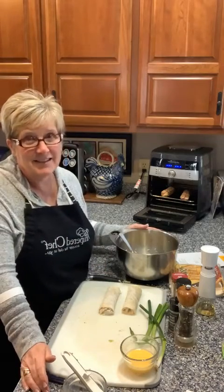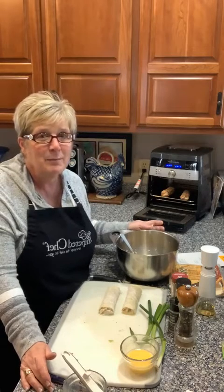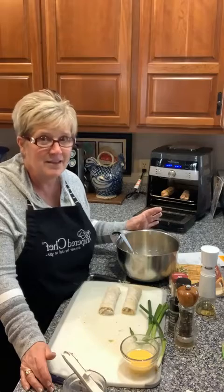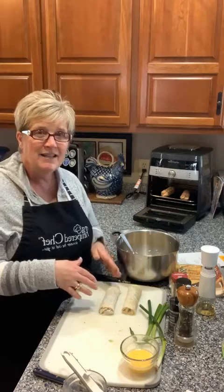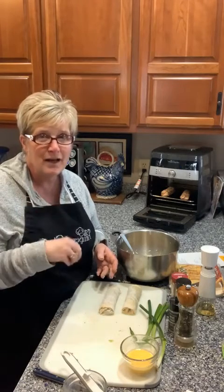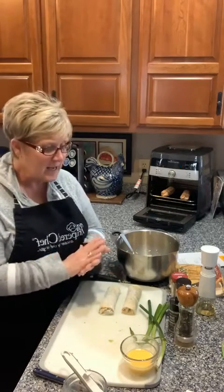And then last but not least, since you kind of saw this filling, there's a lot of people, you guys, that make pizza egg rolls. So you can buy the same wonton wrappers, but when you do the filling, it's your favorite pizza fillings. And then you use red marinara sauce to dip them in. So have fun trying that too, all right?